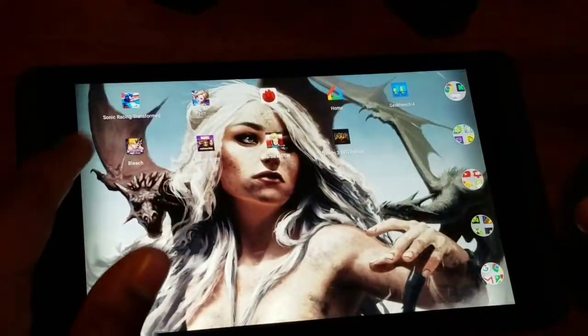And as you guys can see, I'm deliberately leaving games in the background. This tablet has 2 gigabytes of RAM, so I really want to test that to see if it hangs up from having a whole bunch of different games in the background.